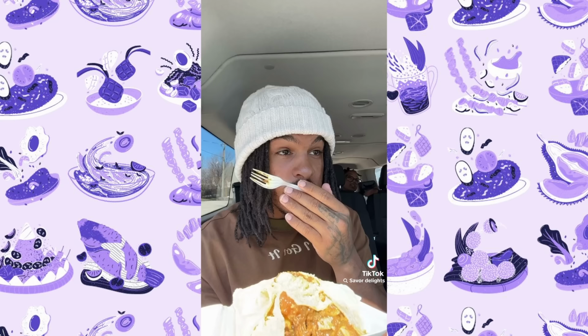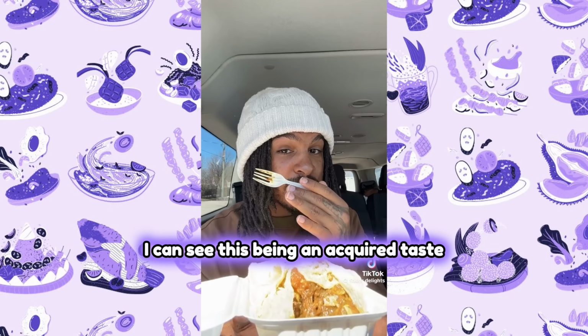It's very strong. It's a little gamey because of the goat. The flavors are there though. It's a lot of spices. This is my first time having curry goat. I can see this being an acquired taste. It's good, but it's not over the top for me. I can see how people live and die by it.